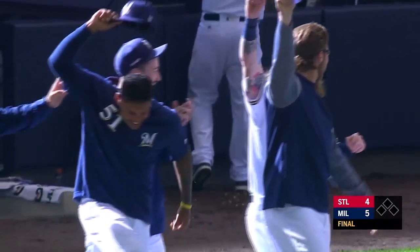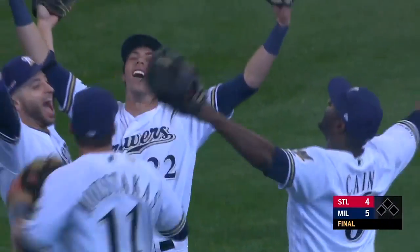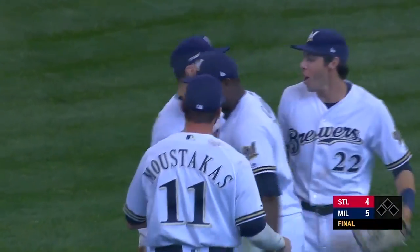Not today. Unbelievable. It didn't take long, did it? Didn't take long. Game one. He saves the game. That would have been a homer. Boy, how about that? Getting in the mix. And check out Low Cain. Measuring that one all the way. Yep, it would have been out.